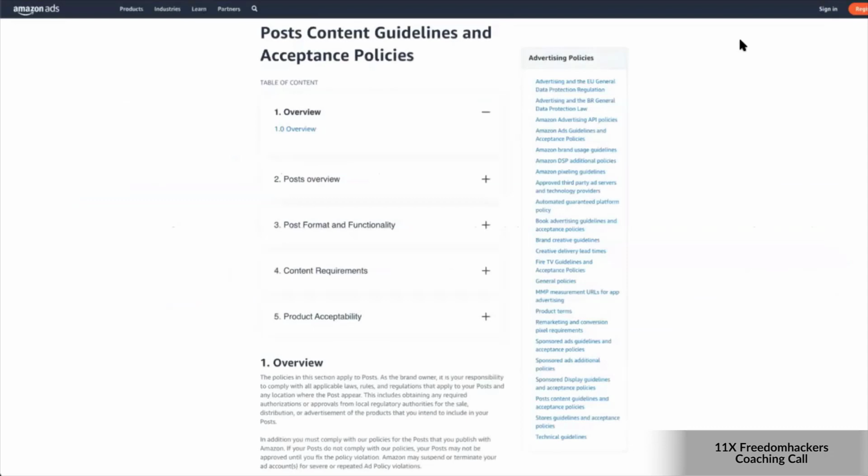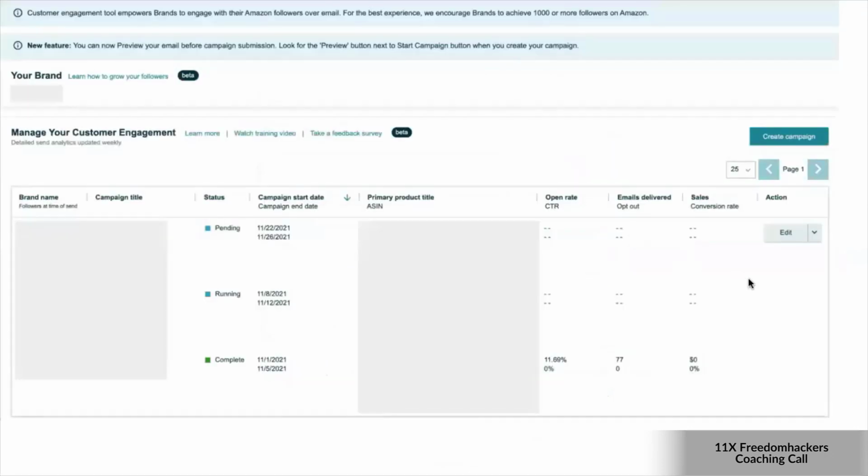But yeah, the key here is basically gathering these followers for the brands. And there are different content guidelines and acceptance policies. You can basically read everything here, but it's pretty logical, so it makes sense. This is the customer engagement tool.